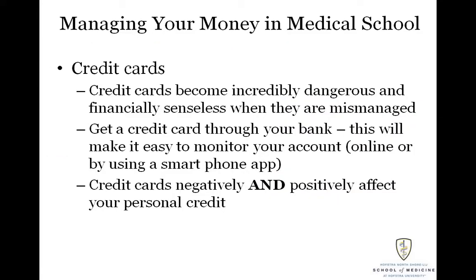So a little bit about credit cards. This is just a brief introduction to credit cards. We have another module on the financial literacy portion of the financial aid website that speaks specifically to credit cards and credit reports, so we'll just scratch the surface here. Credit cards become incredibly dangerous and financially senseless when they're mismanaged. If you can, get a credit card through your bank. This will make it easy to monitor your account. We spoke about that a few slides ago, by using the online banking feature or by using the smartphone app.